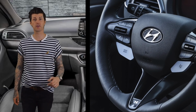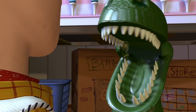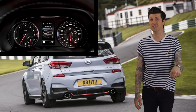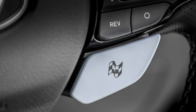And it's got launch control, and it's got a sound emulator in the cabin that uses the speakers for extra. How you doing, Rex? And it's got an active exhaust for even more noise. And it's got rev matching so that the throttle automatically blips when you change down gears. Heel and toe for dummies, if you like. It goes on and on. And you access it all by pressing this little blue button on the steering wheel with a flag on it.